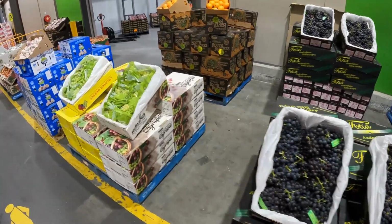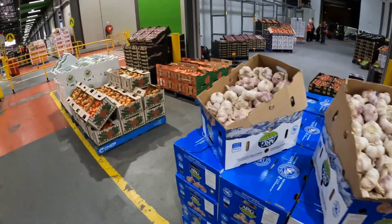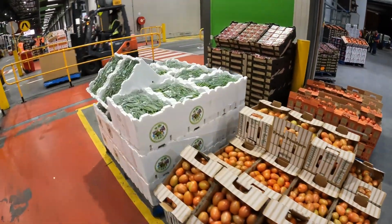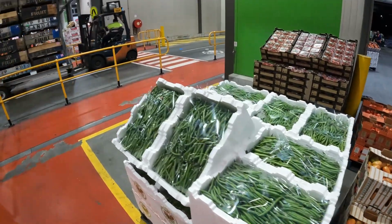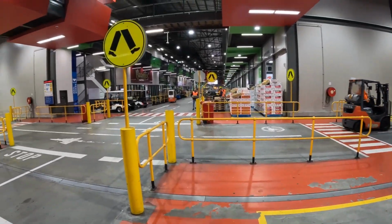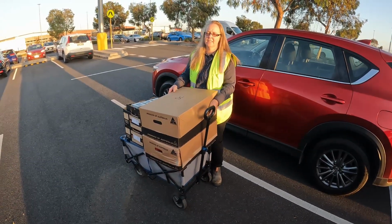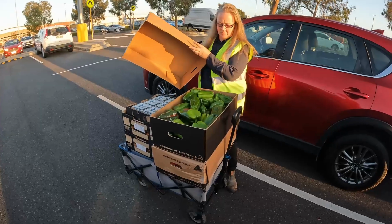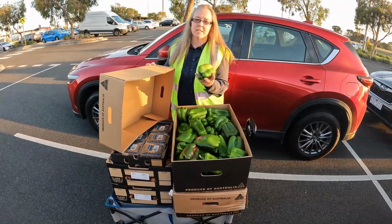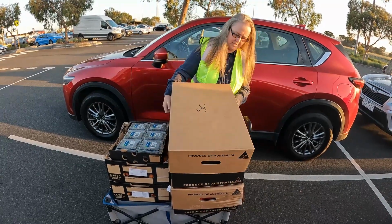Just beautiful produce everywhere. It's amazing. Very busy area. 3.5 hours later, we purchased some green capsicum or bell peppers, and there's a box of red ones under there.